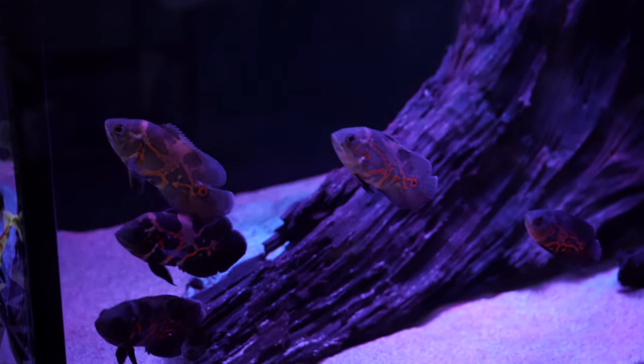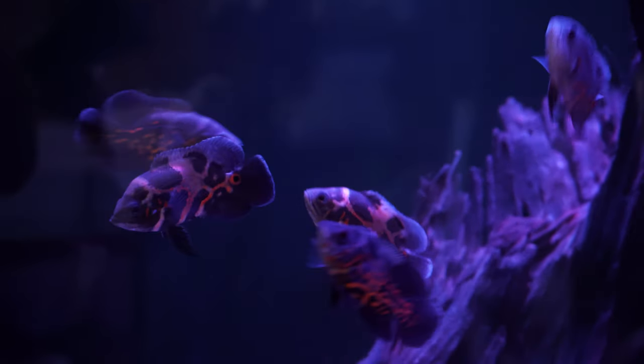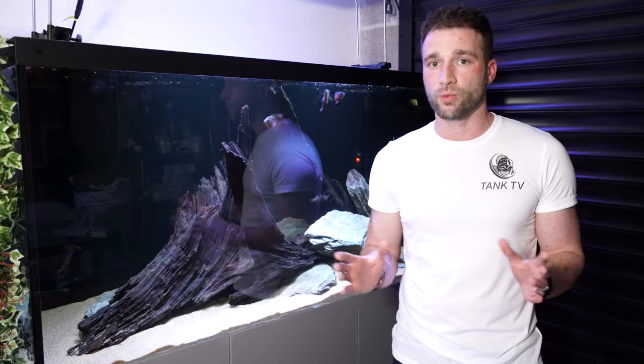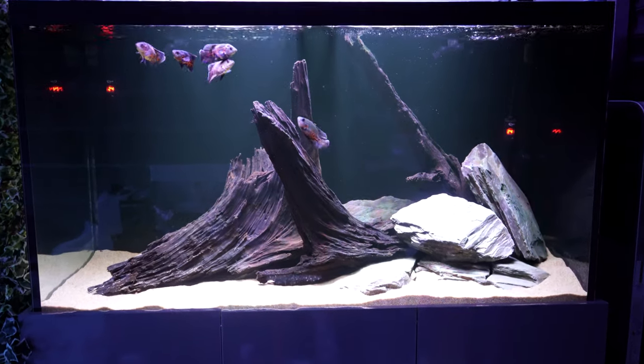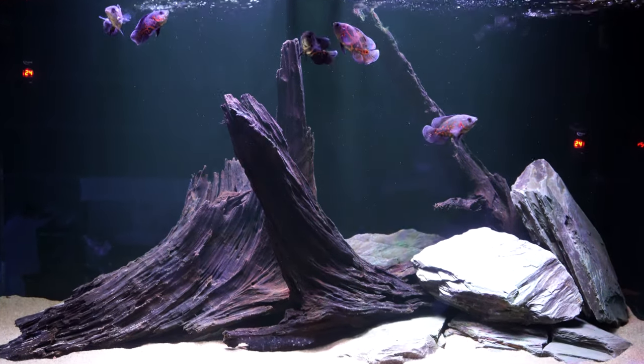Beautiful fish, loads of personality. If you're thinking about getting an Oscar, go and get one. You won't be disappointed. You'll never be unentertained watching the tank. The tank's been empty for a couple weeks, so it's nice to finally come out here now, open up a drink, sit in a chair and just watch the tank come alive.